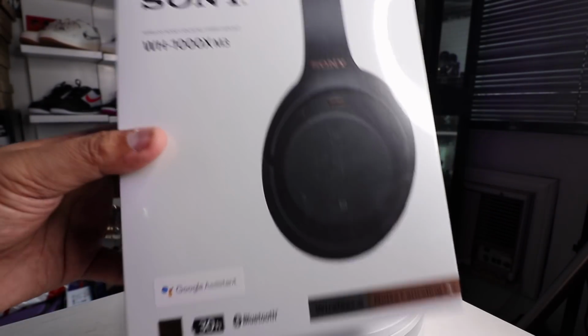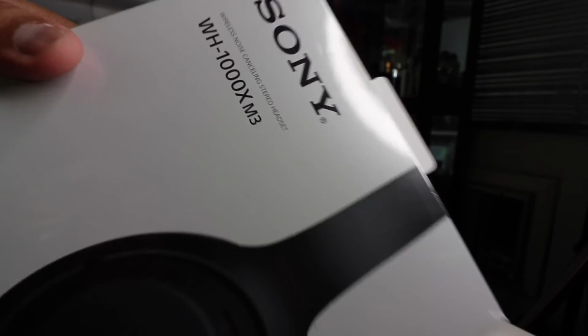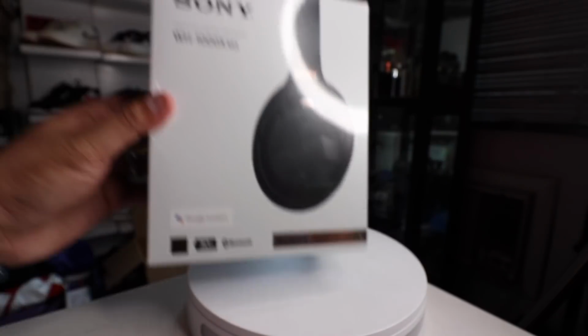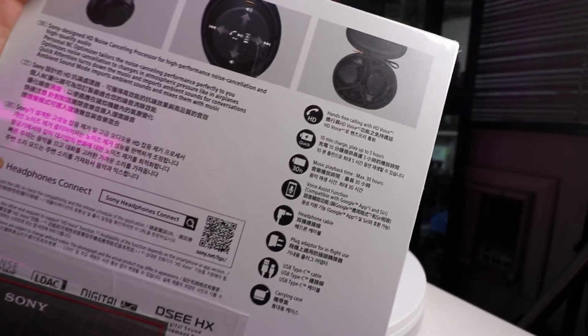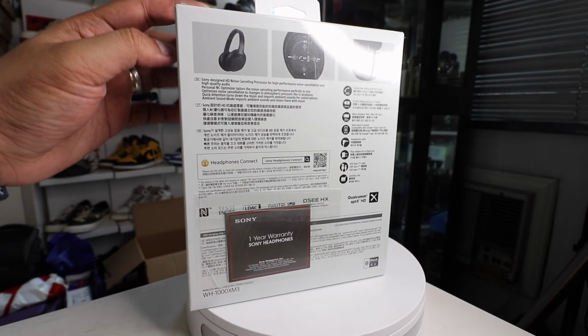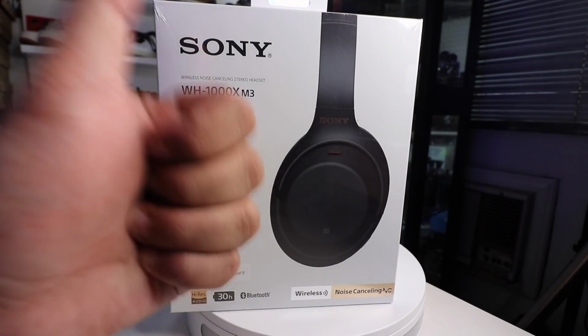WH-1000XM3 is the best noise-canceling earphones that you guys can get. I mean, I've tried a lot. I used to be an audio head. I used to be an audiophile. You can check out my tech channel, Unbox PH. I've reviewed a ton of headphones. This is by far one of the best noise-canceling headphones that you guys can pick up in the market today.